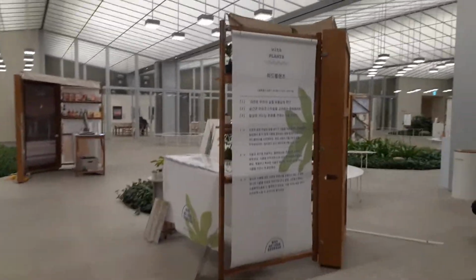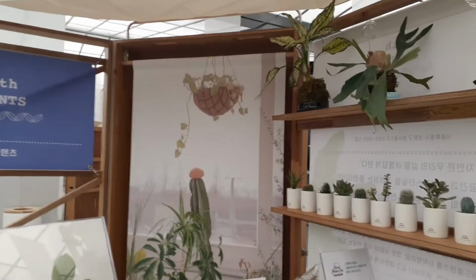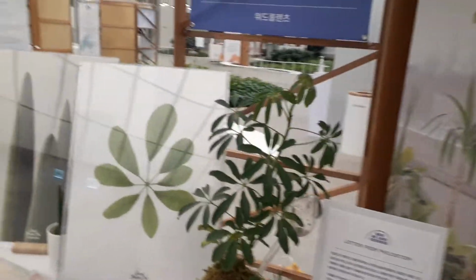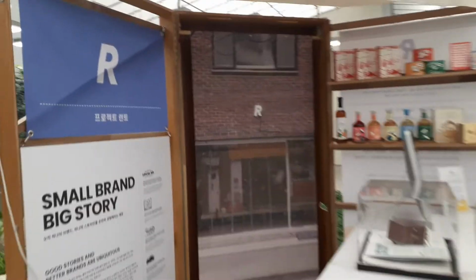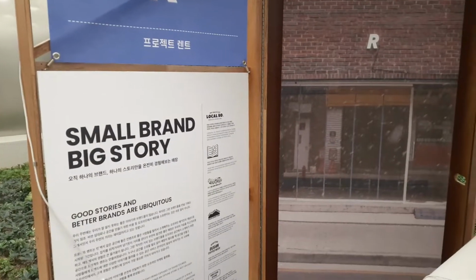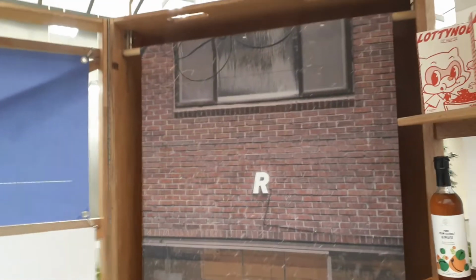So right now, they set up the exhibition showcasing the Seoul district. This is with plants. It's very apt because we have here real plants in the glass house. This is Project Rent. So Seoul district is populated with red brick buildings like that in the photo.